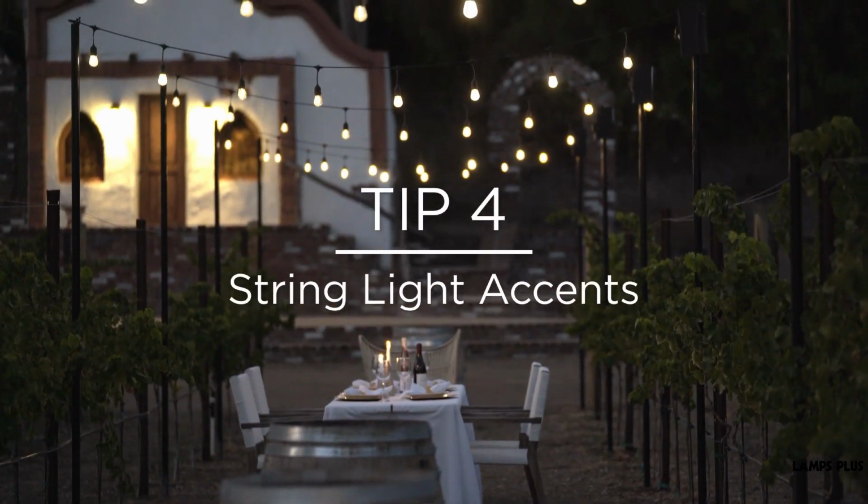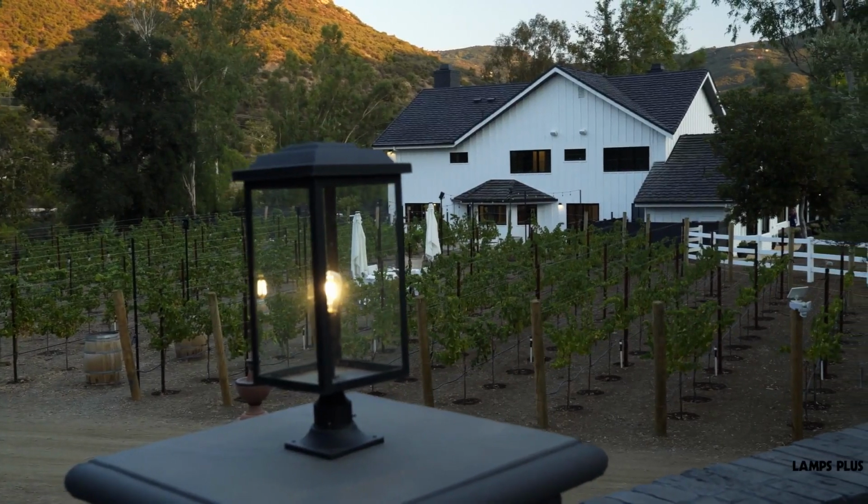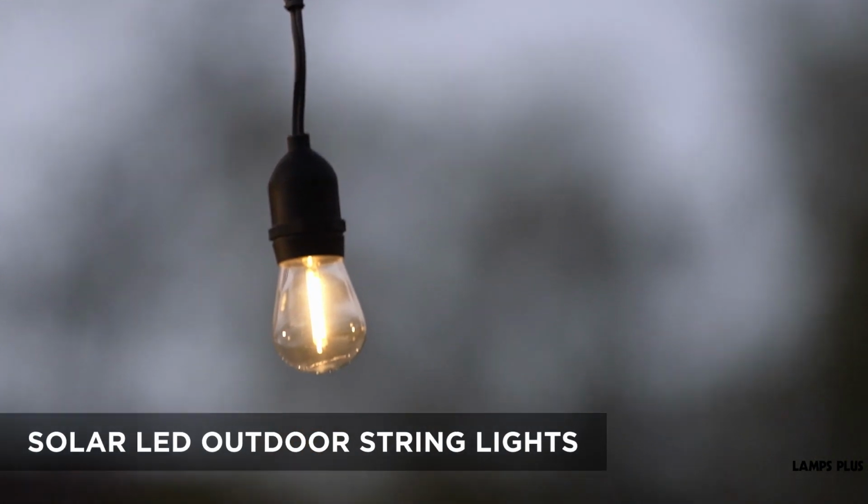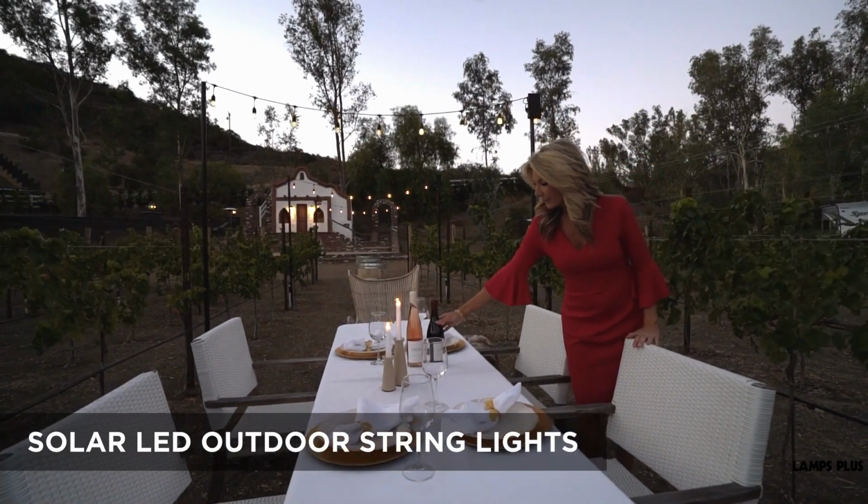Number 4, string light accents. If you have an area set away from the main house and not near an electrical outlet, like this vineyard area, use solar-powered lights to give a romantic accent.